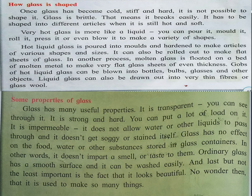Glass has no effect on the food, water or other substances stored in glass containers. In other words, it doesn't impart a smell or taste to them. Ordinary glass has a smooth surface and it can be washed easily. And last but not the least important is the fact that it looks beautiful. No wonder then that it is used to make so many things.